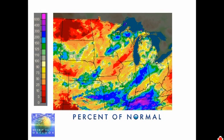Now, if we look at percent of normal, you can see despite that rain, it looks like much of the Midwest, probably a majority, is still below normal for the week, and those are those areas of red. Especially the far upper Midwest, North Dakota is well below normal precipitation for the last week. The most obvious trend here you can see is the areas of blue, and that's above normal precipitation. That's that area I mentioned over Kansas, Missouri, Illinois, and Indiana. And then pushing across parts of Kentucky and Tennessee, that was by far the heaviest rainfall over the last 7 days.